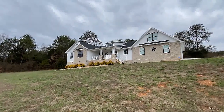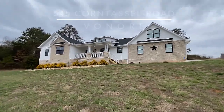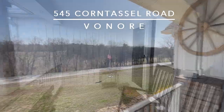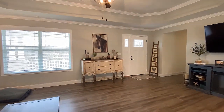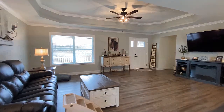545 Corntassel Road in Vonore, Tennessee, is a gorgeous home only 3 years old and on a spacious parcel. With 3 bedrooms and 2.5 baths, it'll be a source of comfort and enjoyment for years to come. Step inside and take in the open concept floor plan on LVP flooring and custom blinds throughout.